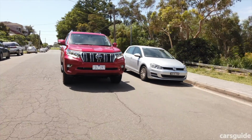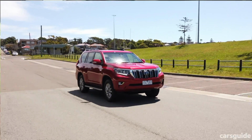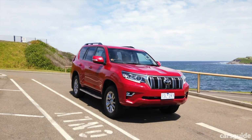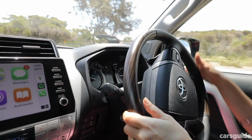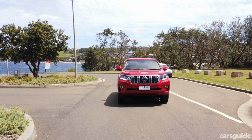Safety is comprehensive in the Prado Kakadu, and you get things like lane departure alert, active cruise control, rear cross traffic alert, auto emergency braking, and blind spot monitoring. There are 7 airbags in the Prado, including side curtain airbags that extend all the way to the back row, and you will get 2 ISOFIX points and 3 top tether points to fix kids' car seats in safely.